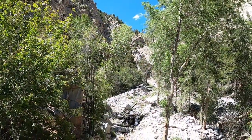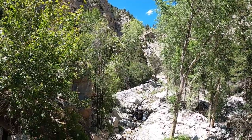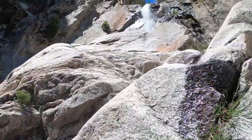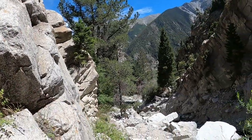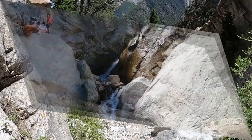We have arrived. We can finally see the falls, though we are going to climb up there a little bit further and see if we can get a little bit closer. We got a bit closer. It's a pretty challenging hike up here with all these loose boulders. Let me show you what's behind us. Here comes Norm, Michelle, and Sandy.